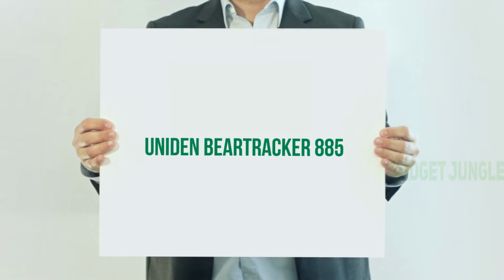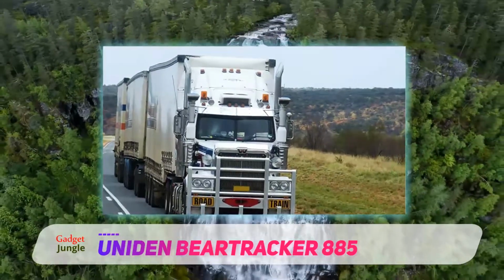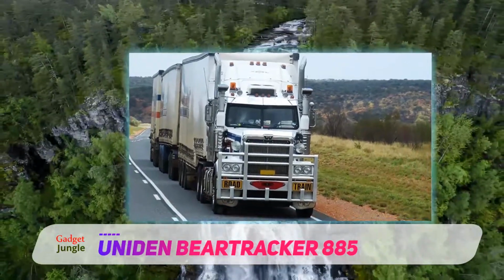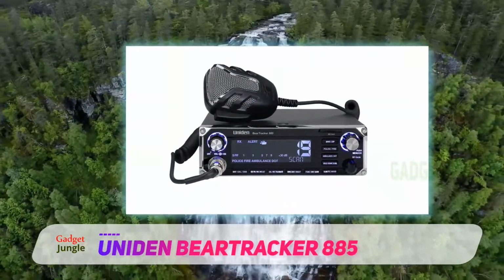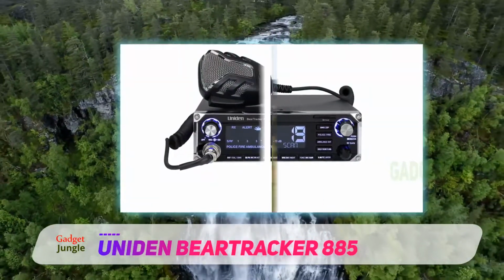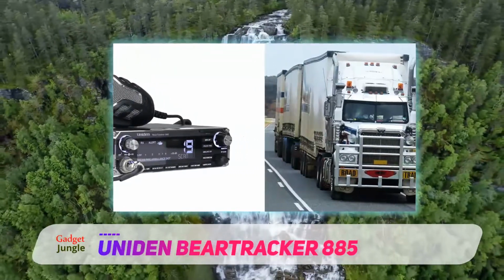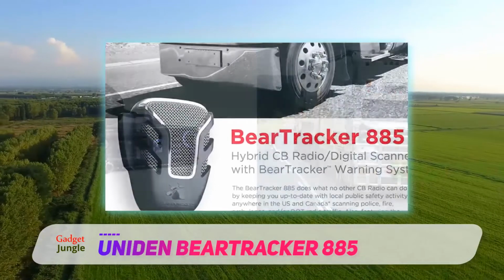Uniden BEARTRACKER 885. Although it's one of the pricier options on this list, the Uniden BEARTRACKER 885 is a full-featured CB radio and digital trunk tracking police scanner. It has GPS included, so it can automatically select nearby channels from its database. You don't have to do any sort of complex programming while you drive, as the scanner does the work for you. It provides weather alerts, PAW functionality, and more, and you can easily read the LCD.